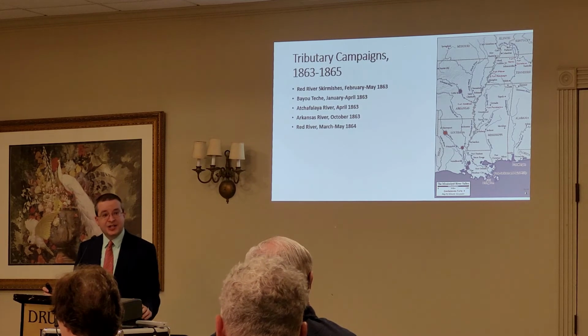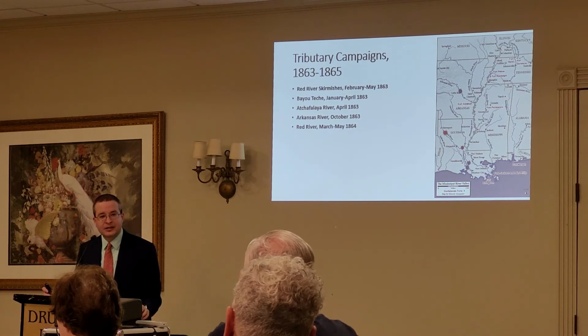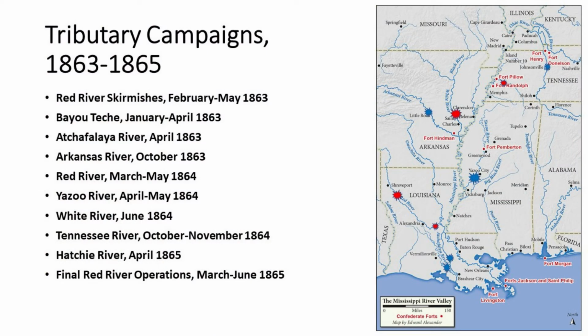They don't engage in ship-to-ship operations with the U.S. Navy on the Red River in '64, but they're there waiting and standing by. The other efforts stopped the U.S. naval forces before. The Yazoo River. Again, the Confederacy recaptures Yazoo City, and the U.S. Navy goes and clears it out again in 1864 so that they don't try and start rebuilding more warships.